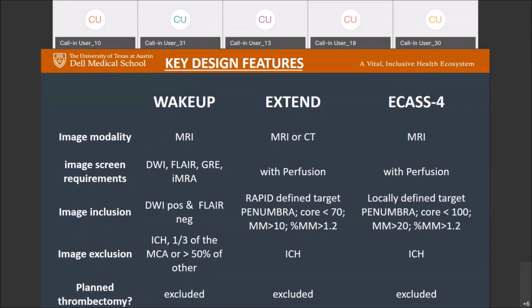You need perfusion imaging, obviously. And I would say, particularly, I think the biggest challenge for hospitals that aren't used to doing MRI 24/7 is if you're going to use these criteria, which again, if you want to strictly hold to the clinical trial design, Extend has a time window that closes up at 9 hours. Wake Up doesn't have an upper limit. So I think that the challenge then is if you don't ordinarily have MRI available, that might make it difficult.